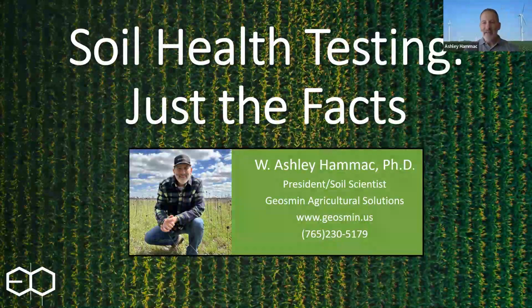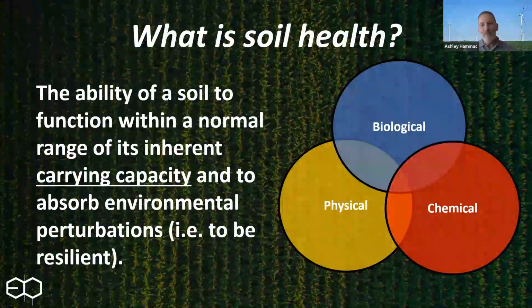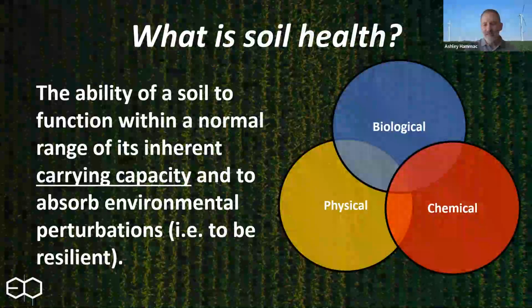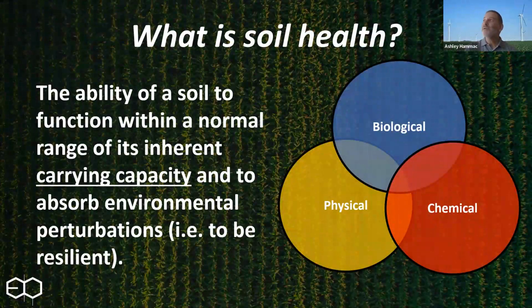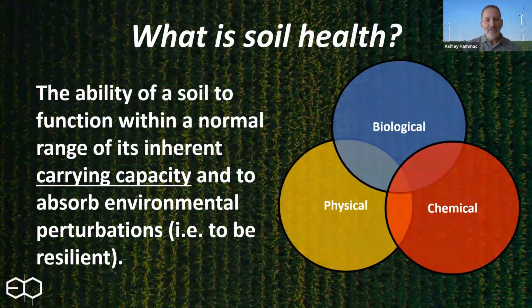I like Rita's Venn diagram much better than mine, but I had to do that just to show the three pillars there. As for my definition, these things are kind of hard to put your finger on. It's like you know it if you see it. So in my mind, soil health is the ability of a soil to function within its normal range of its inherent carrying capacity.